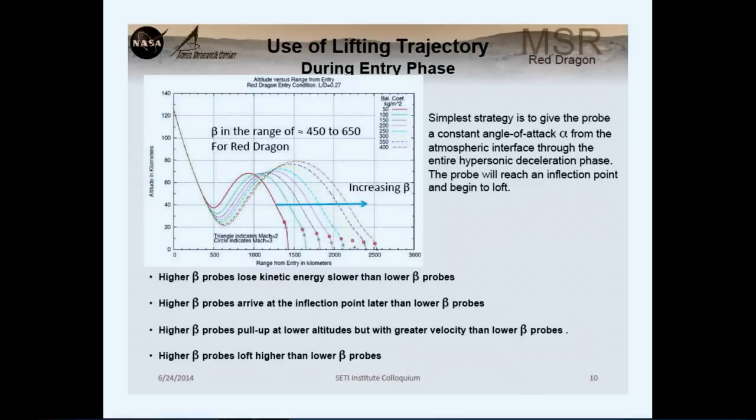And this actually shows the effect of that, where, again, for ballistic coefficients that are sort of equivalent to Phoenix missions, where you're up in this range, you don't really need to use lift. You can if you want, but as I've shown, you don't need to.